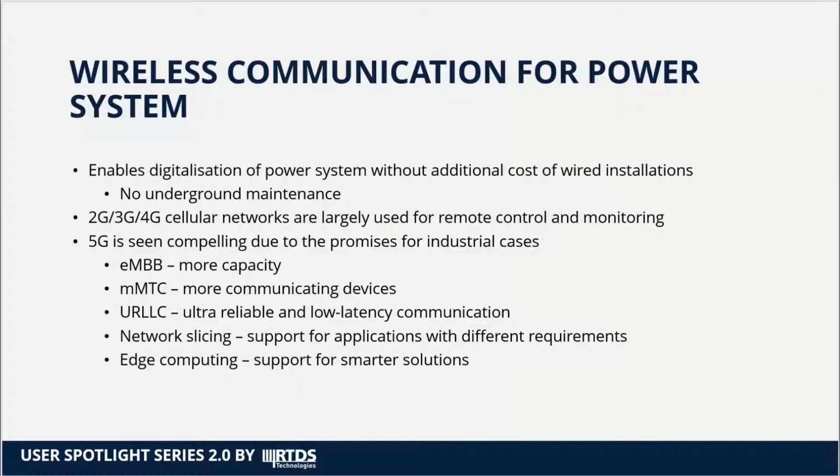The increasing automation and intelligence of the future power systems will be based on accurate and real-time monitoring and measurements. 5G networks are expected to be the enablers in this development, since they contain technology and services targeted to industrial use.